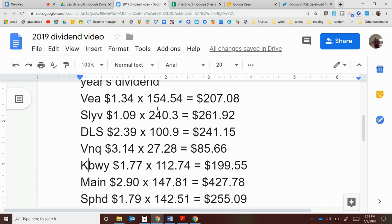KBWI is similar to VNQ. It's just small cap REITs. So they're smaller companies that are paying pretty high dividend yields. This pays $1.77 per share. It looks less than VNQ, but it actually is a higher yield because the share price is lower for the ETFs. I have 112.74 shares. It's almost $200.